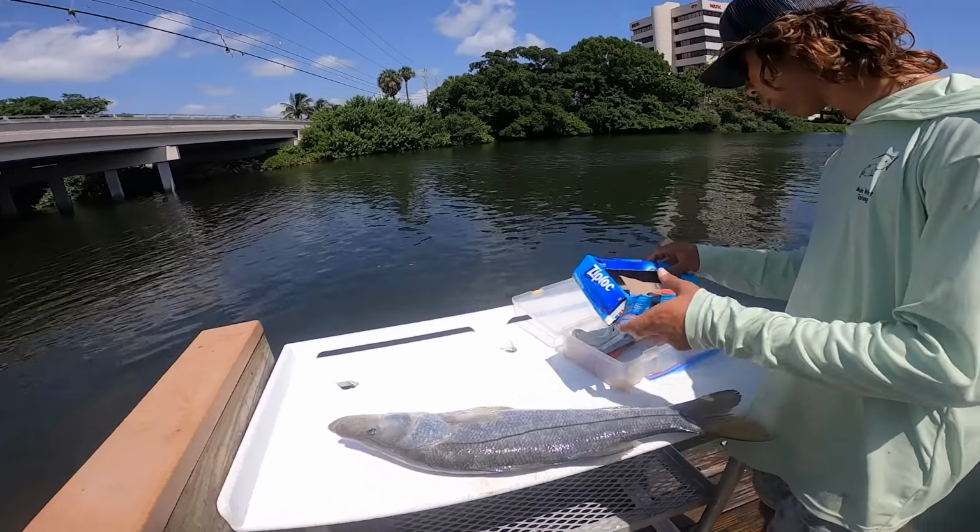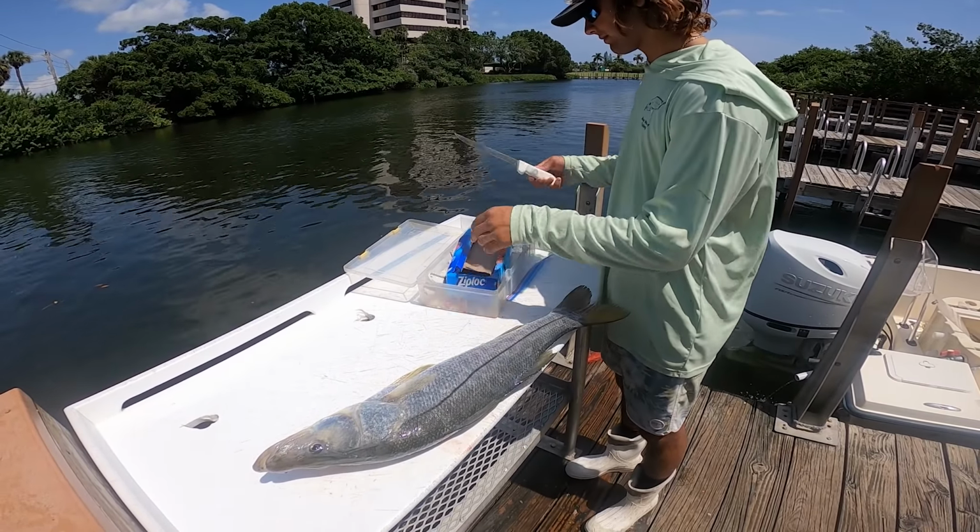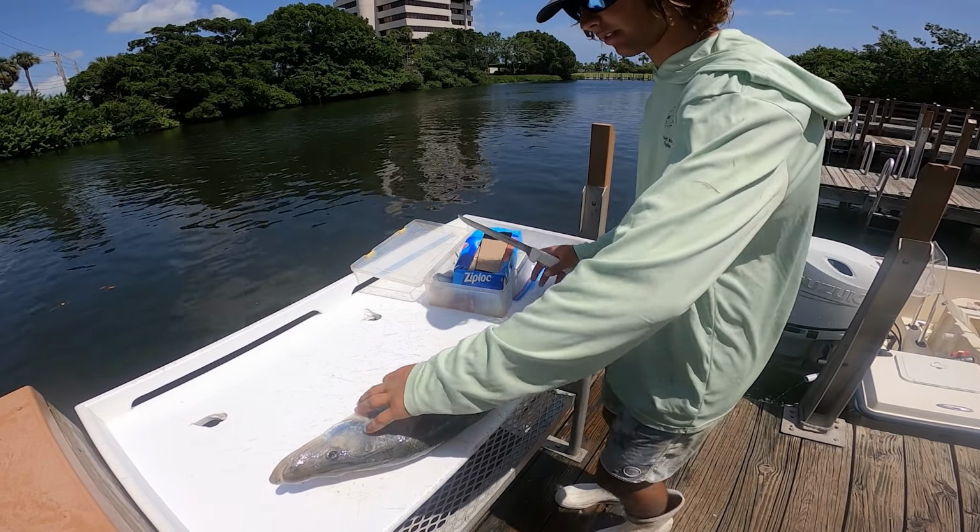Snook are probably one of my favorite fish to eat. Not the favorite, but one of my favorites. Just throwing it out there.